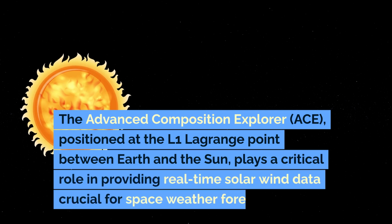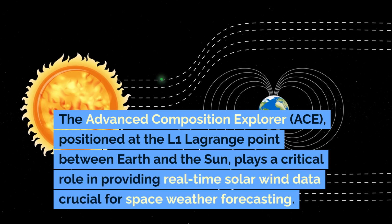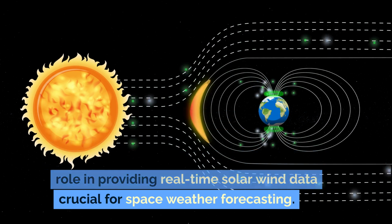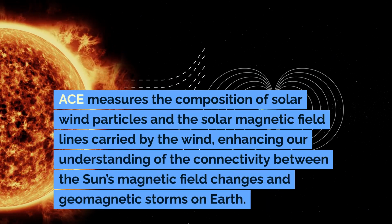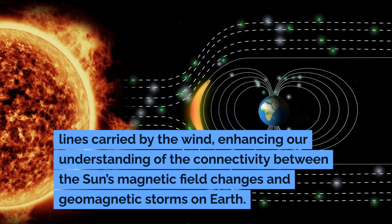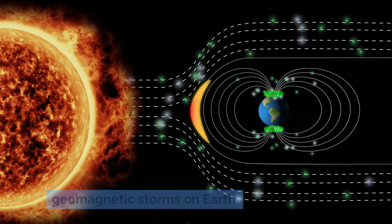The Advanced Composition Explorer, ACE, positioned at the L1 Lagrange point between Earth and the Sun, plays a critical role in providing real-time solar wind data crucial for space weather forecasting. ACE measures the composition of solar wind particles and the solar magnetic field lines carried by the wind, enhancing our understanding of the connectivity between the Sun's magnetic field changes and geomagnetic storms on Earth.